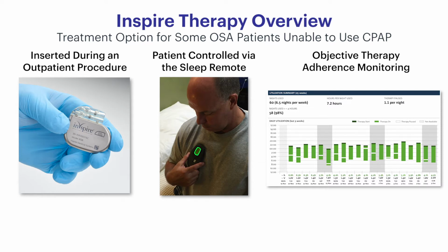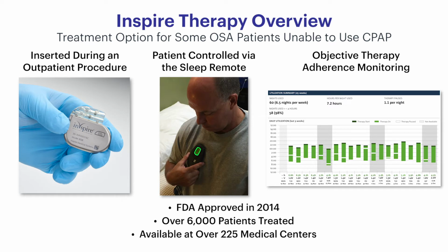Upper airway stimulation received FDA approval in 2014, and to date, over 6,000 sleep apnea patients have been successfully treated with upper airway stimulation. This device is available in over 225 leading medical centers, and at this time, Owensboro Health is proud to offer this service to our patients.